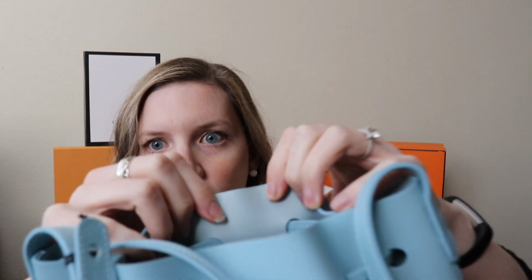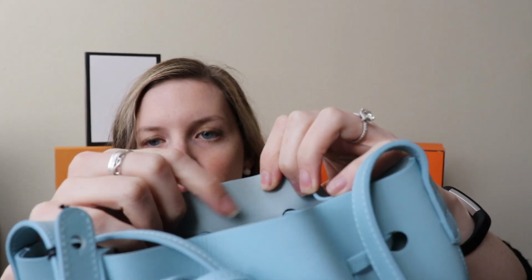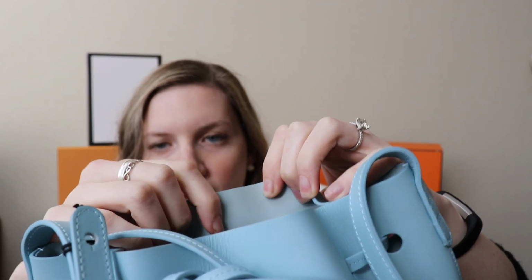But I was really excited to get this bag. They paint the inside of their bags so it's not a raw interior, and this one is a lighter blue. It's a bit more of their new blue color that came out this season, but they're very similar. Such a cute bag.